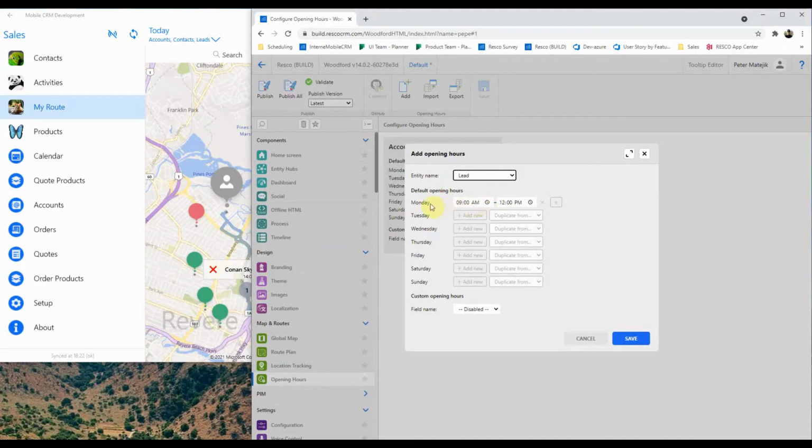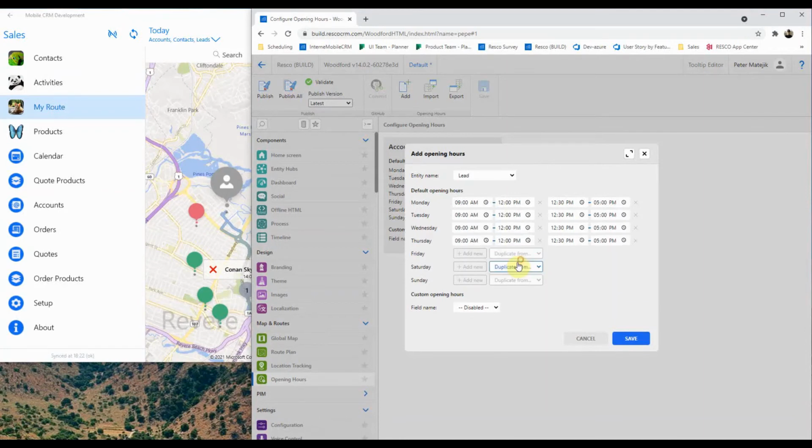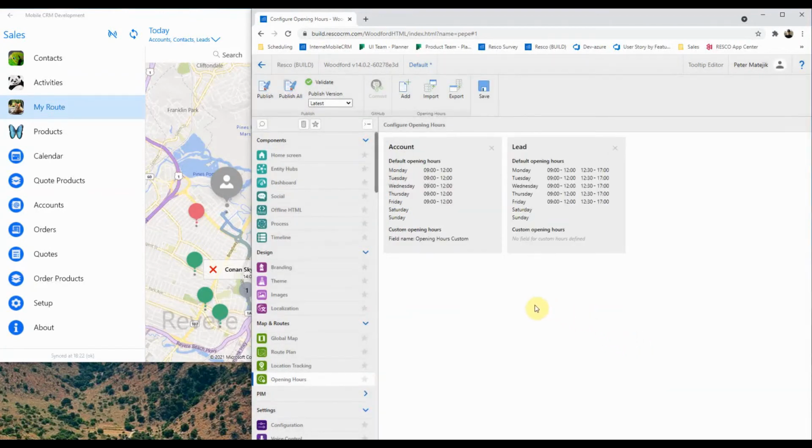So we have opening hours for every weekday, and you can also split every day into two sections. So for example, before the lunch and after the lunch. You can also duplicate your days so that you can easily add them for the whole week. If you want to enable your users to also use custom opening hours, this is something you have to set up on a given entity. You can see here that we don't have it enabled yet. So what to do so that you, and your clients of course, can use it?